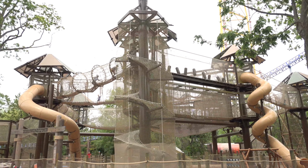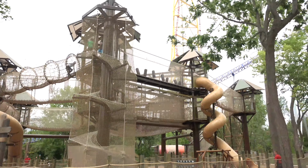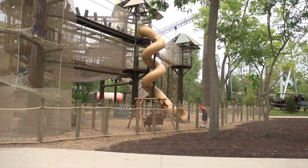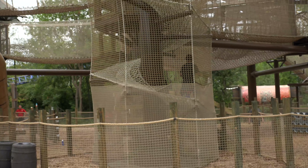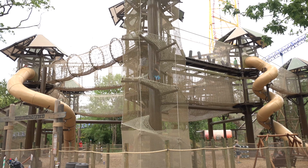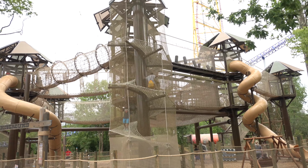So as part of this whole adventure, this Forbidden Frontier, they've got this area called High Ground, which is a giant play structure. I absolutely love this. It's fantastic. I would have loved this as a kid. I don't know if I'm allowed to go in it as an adult, they would probably look at me kind of funny if I tried. Oh well.